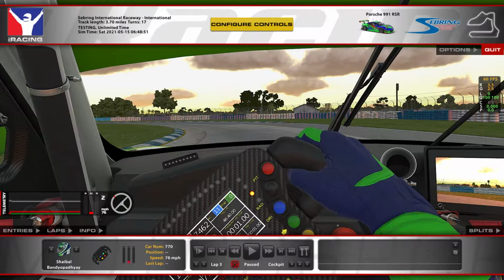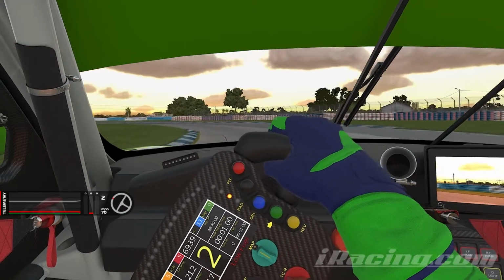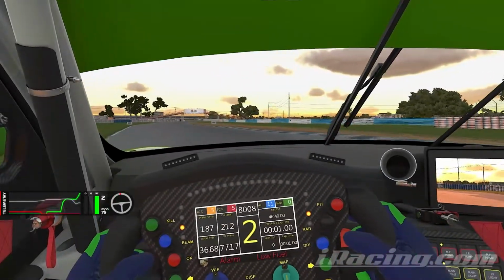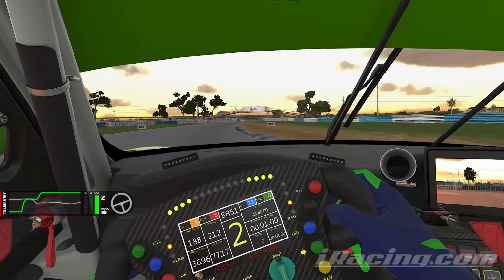Yeah, so the key here is just keep your line wide, trail the brake in all the way to the apex and then track out. And your apex is that point right there where it starts to stick out. That's your apex. And then just be careful here.